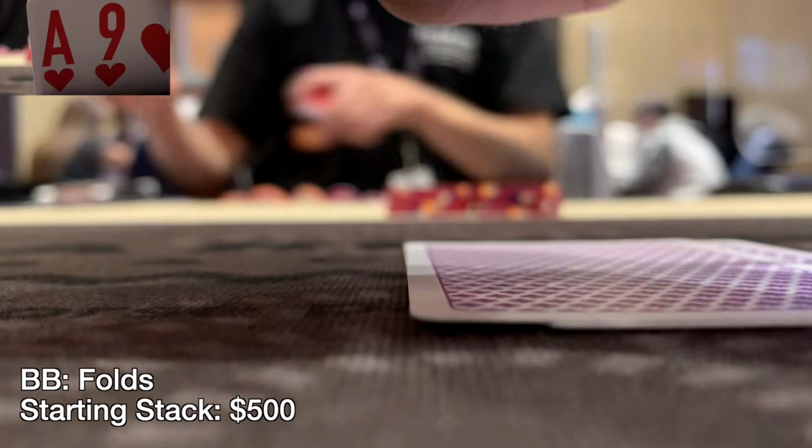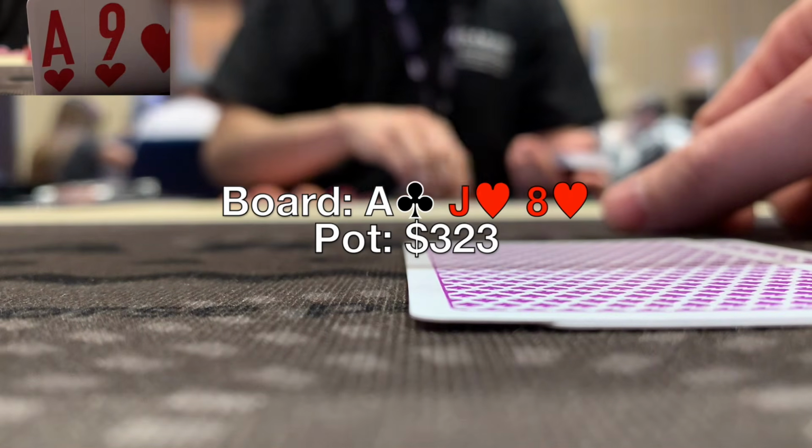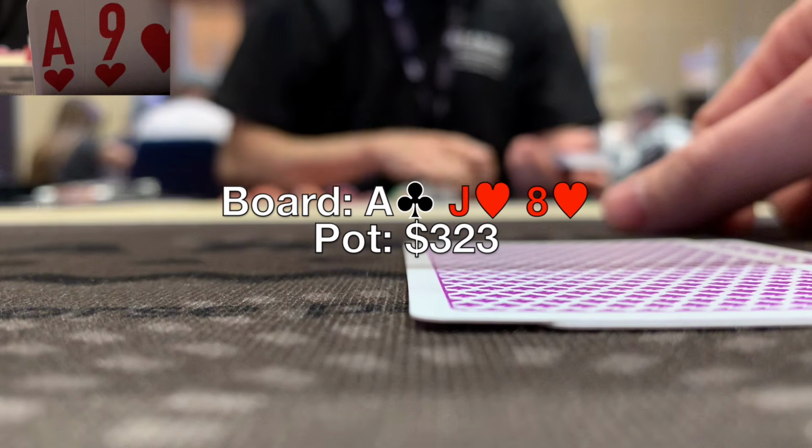That's what you guys like to see. Let's do it. I call for 110 more. The flop is Ace-Jack 8 with 2 hearts. We've got top pair, a flush draw, and a backdoor straight draw. It's great for us. I check.